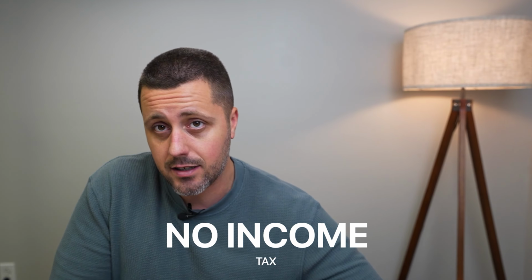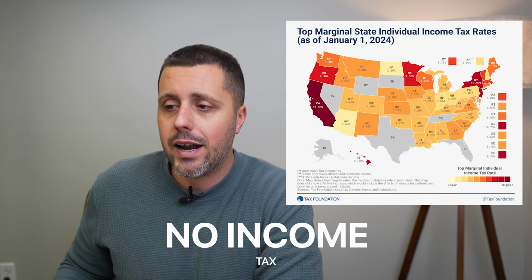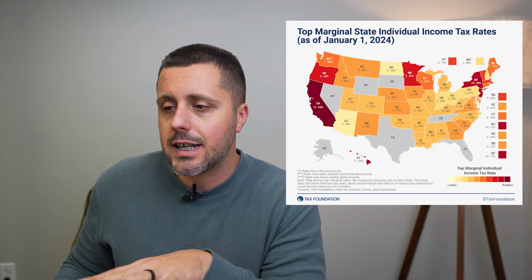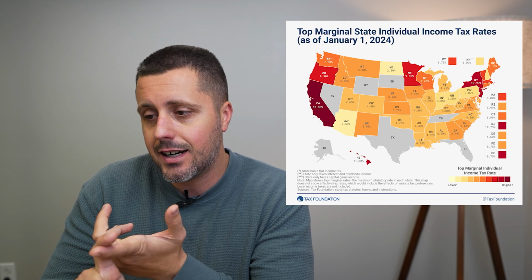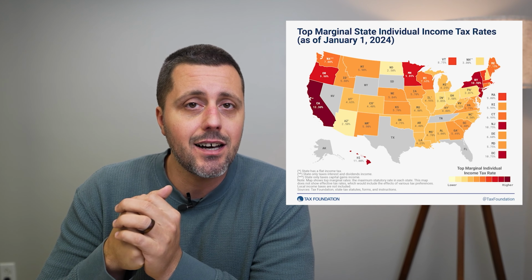Now, the last thing I want to discuss when it comes to savings, now this is not so much a secret, but maybe if you're coming from a state that has this, it's not something you think about, is income tax. Tennessee does not have any state income tax. So again, with a map right here, I'm going to put a map of all the states that have income tax. The ones that don't: South Dakota, Wyoming, Nevada, Texas, Tennessee, Florida, and Alaska.